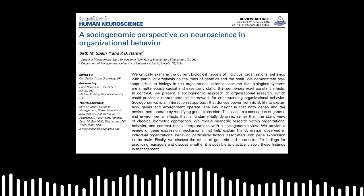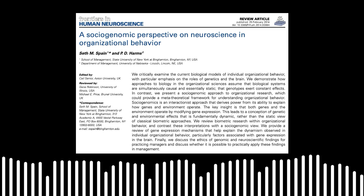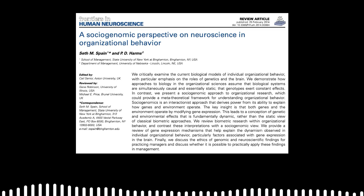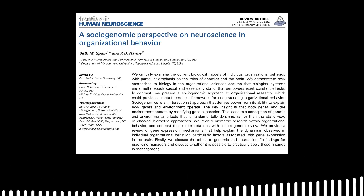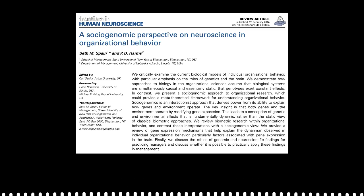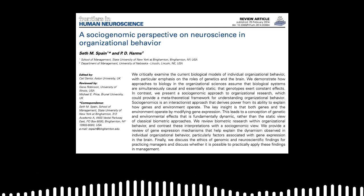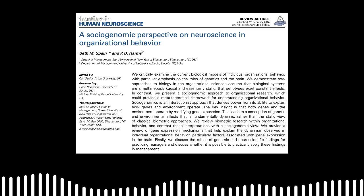This research also pushes us to get more precise with how we study and measure leadership. Instead of relying on broad labels, we need to dig deeper into the specific behaviors and brain processes associated with effective leadership. So moving beyond general categories like transformational leadership and looking at the nitty-gritty details of what makes a leader tick. Imagine being able to pinpoint the neural pathways or gene expression patterns linked to qualities like empathy, decisiveness, or resilience. That kind of knowledge could be incredibly valuable for designing more effective leadership development programs.